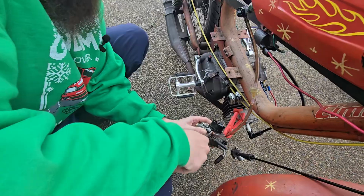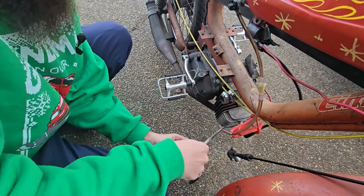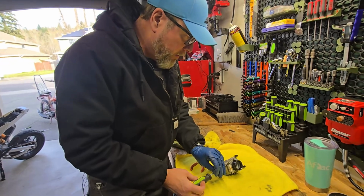All right, fuel line's giving us a little bit of a problem here. There we go. Problem no more. That's probably just what's in. No, never mind. It's not. No. I'm gonna pop this bowl off this carburetor here.